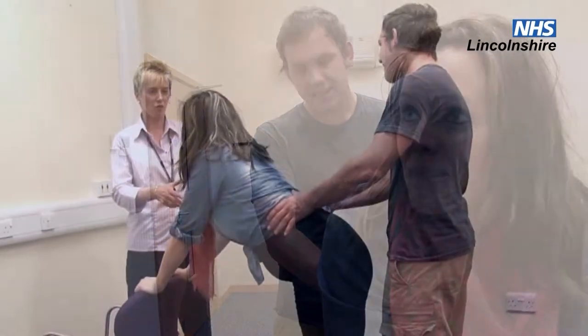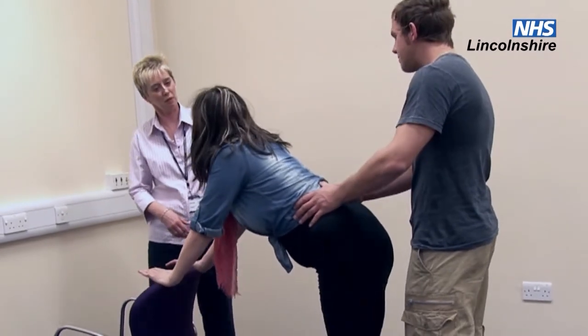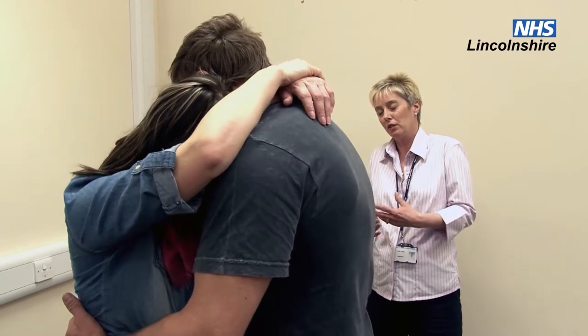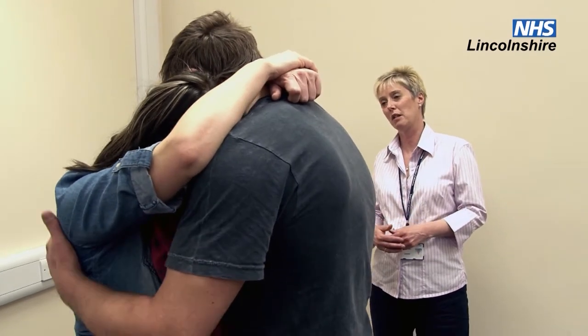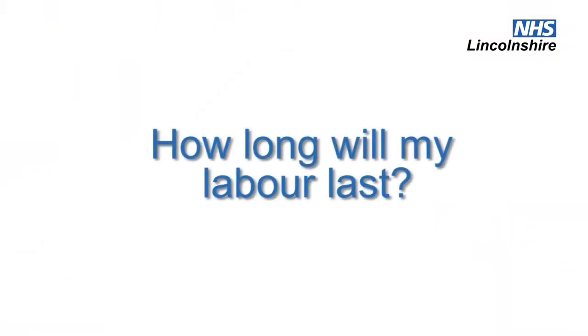It's nice. It's nice to sort of feel that he's there without necessarily seeing him. Yeah, just feeling his contact. Presence. Yeah. Nice strong massage there and pressure. And moving those hips from side to side, that really helps. Yes, definitely. So that's really good. You've got some nice contact there, lovely and close together, and you'll be able to sleep nicely between the contractions and just rest.